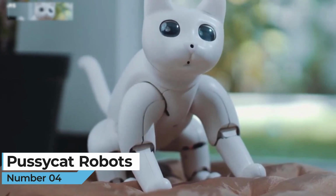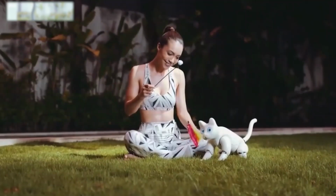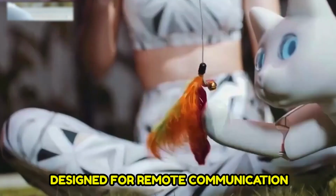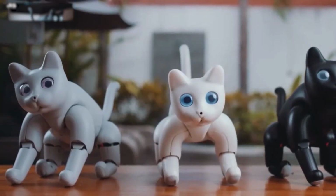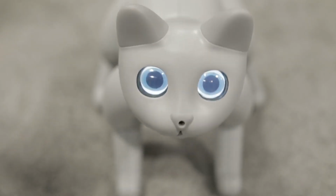Number 4. Pussycat Robots. The robots move in sync with each other. They are apparently designed for remote communication. An interesting novelty was a scooter for moving around theme parks with elements of augmented reality.